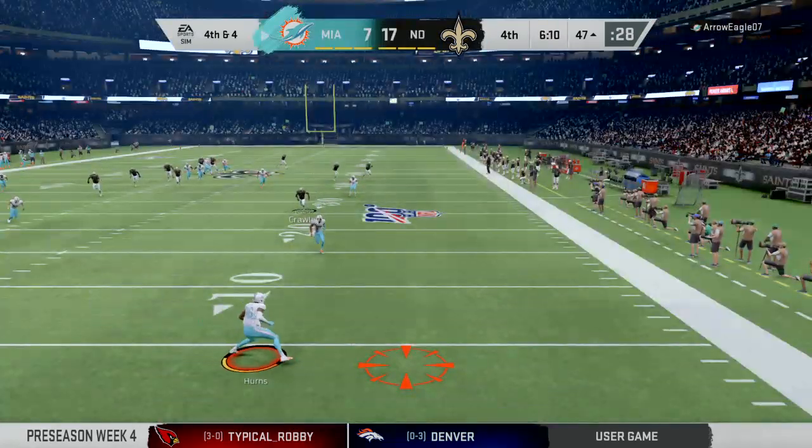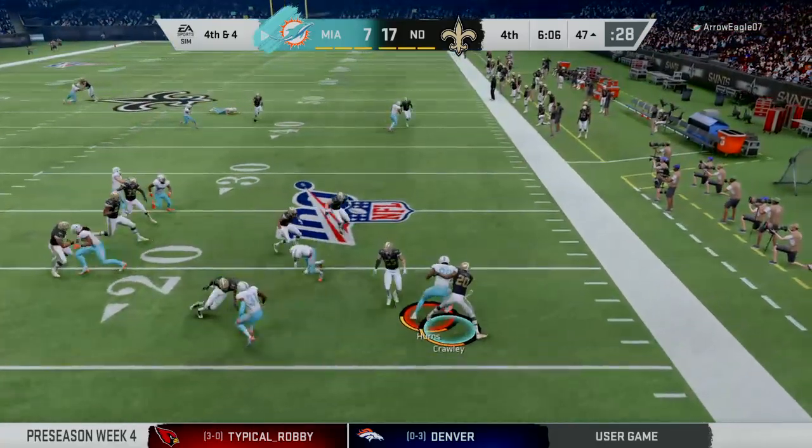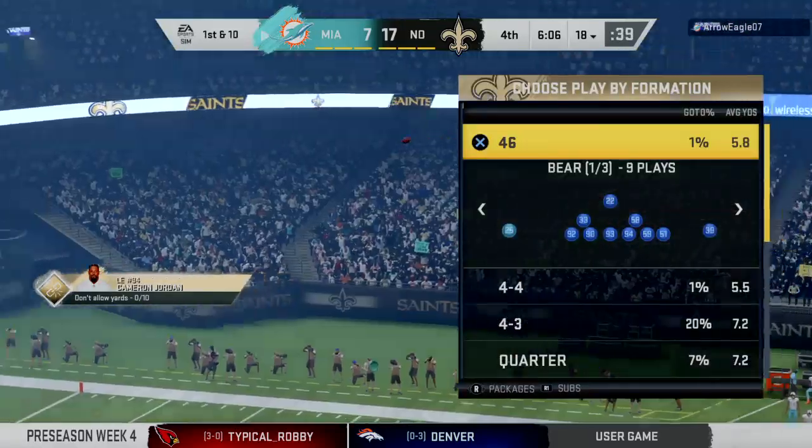He's averaging just under 50 yards a punt as he gets this away. He'll return it from the six. 12 yards on the return that time.